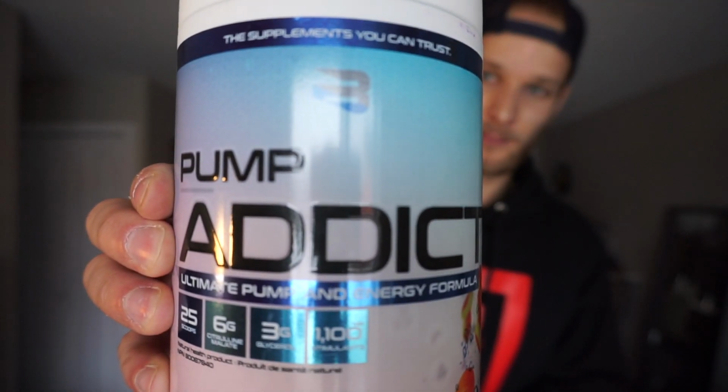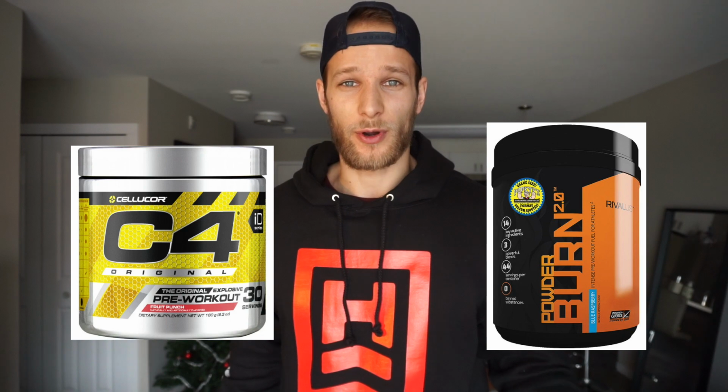This is my pre-workout of choice lately. This is a very strong pre-workout, and I only recommend it if you are an advanced lifter who has been taking pre-workout for a long time. If you need a lighter pre-workout, I recommend just going for a regular C4 or a powder burn. That's another pre-workout I do enjoy.